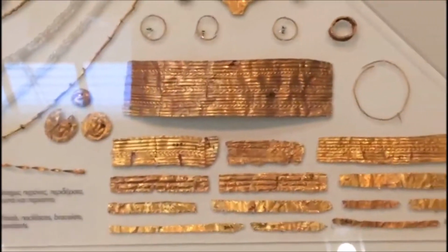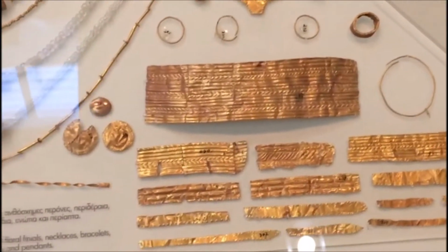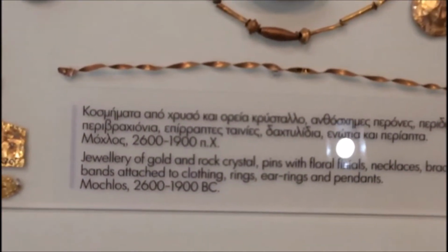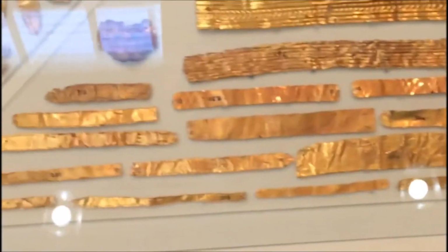Once you get to Knossos, and before you go there, you need to prepare and take some water or something to drink and some snacks, because you will get hungry after walking around for like 1.5 hours or 2 hours, because that's how long it will take for you to see all those wonderful things in Knossos.